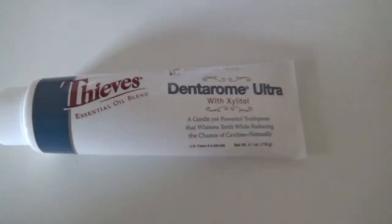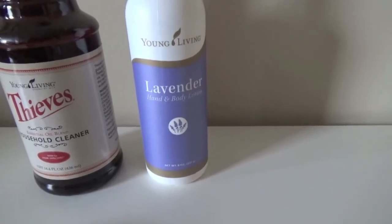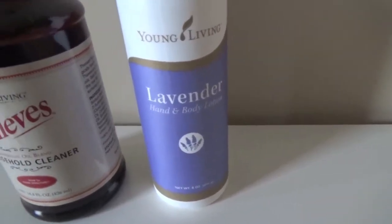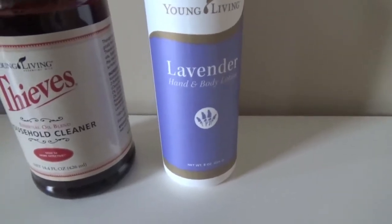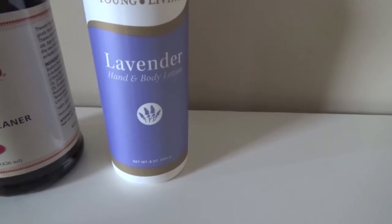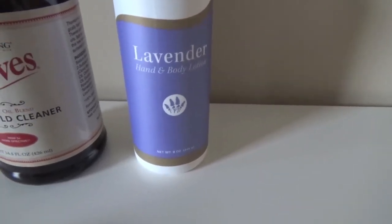I also ended up getting some lavender hand and body lotion because a few of us deal with, you know, dry skin on a regular basis. So, this lotion is without all the chemicals and yucky stuff. So I got that.